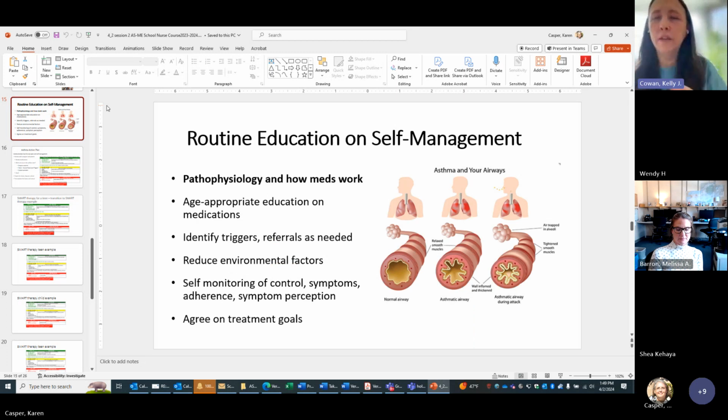And so then we'll go on to talk about routine education on asthma self-management. And then the next slide will go through the asthma action plan with families when we create those. Things that tend to be helpful for families are education on the pathophysiology and how the medications work, age-appropriate education on the medications, how to identify triggers, referring as needed, so if they need allergy referral, they need weatherization referral, thinking about the environmental factors they may be exposed to, tobacco smoke, pets, other things, how to self-monitor control, managing symptoms, adherence, what's their symptom perception, and then agreeing on the treatment goals.